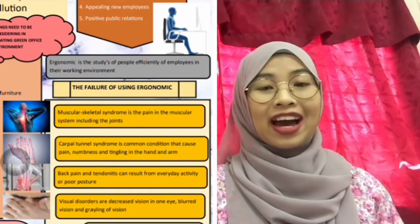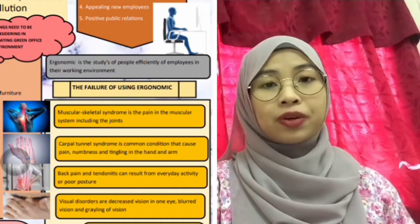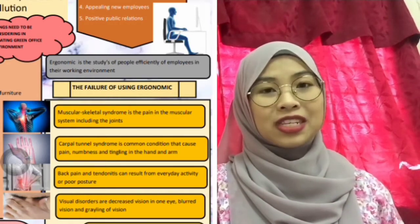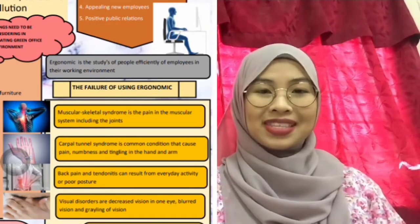Next is avoid eye strain. Employees can take their eyes off the monitor of the computer often. This is to prevent dryness and irritation. Lastly, position your chair properly. Employees can use their chair to adjust the body positioning according to their comfortable sitting position.